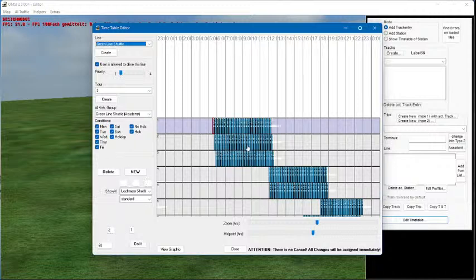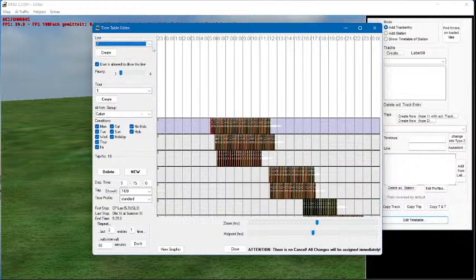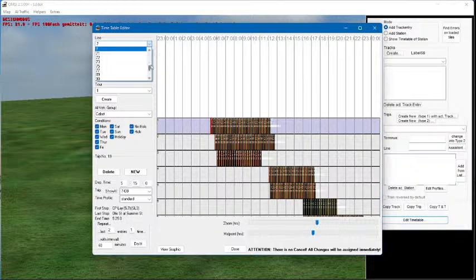Got a green line shuttle. North Station to Lechmere. We got the Charlestown route. Got the 7. US shuttle.